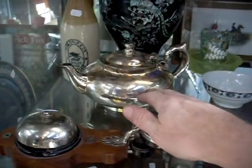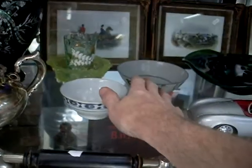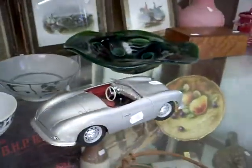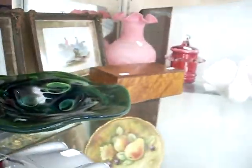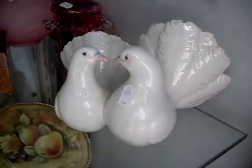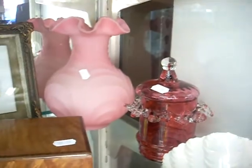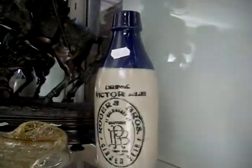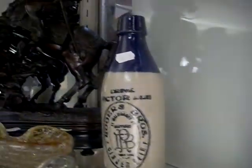Roba teapot, some Chinese pottery bowls, uranium glass. Little Porsche Roadster car, nice little box, lovely bit of green glass, Lladro doves, Victorian glass, Italian glass, pair of the Spelter figures are pretty amazing. Alright, this is a nice little blue topped ginger beer bottle.